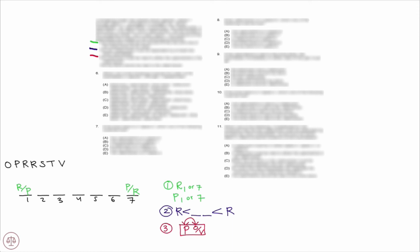And then our last rule, rule number 4, the toy store cannot be next to the veterinarian. So we know that we cannot have T next to V or V next to T. All right, so those are our rules, our setup, and our deductions. Let's go ahead and hit the questions.